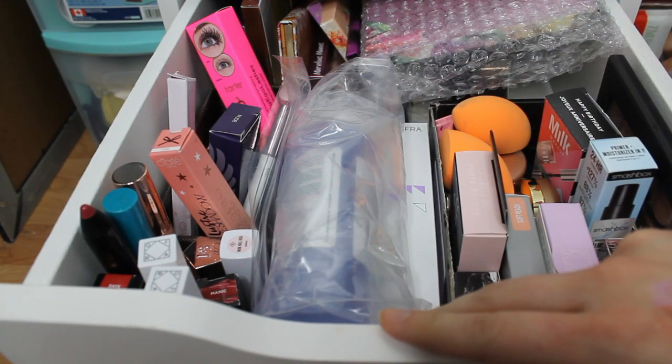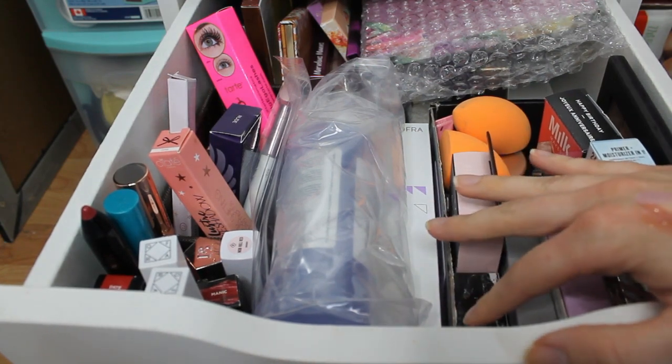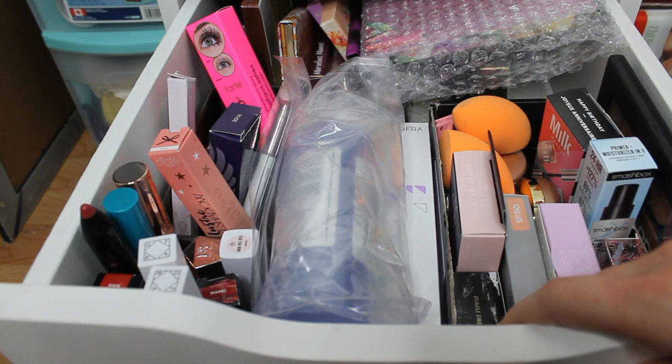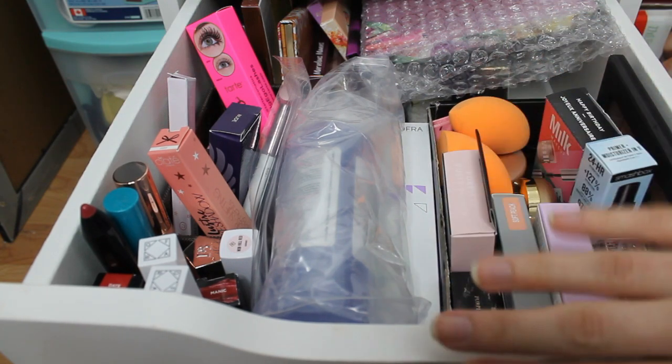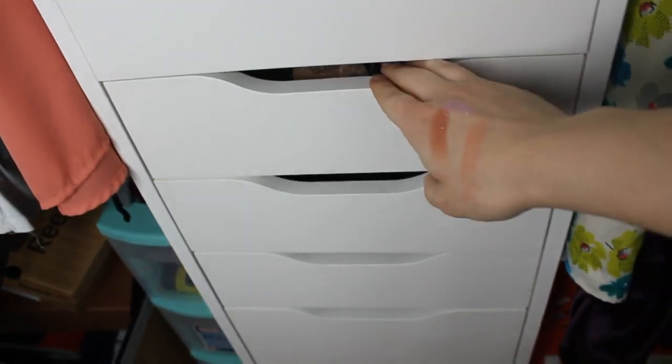So let me know if there's anything you see here that I really need to pull. I'm going to be trying to pull in the products that have been sitting in here the longest first, so they don't have to sit in here any longer, if that makes sense. So that's what we're going to be pulling from this drawer. Sorry if we're a little bit shaky.